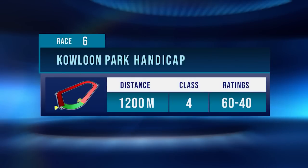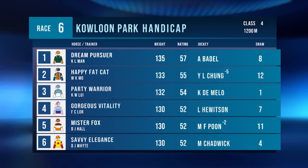And race number 6 now, and this race has a very consistent horse who's looking to break through after a run of placings in Super Eagle. We'll get to him shortly.